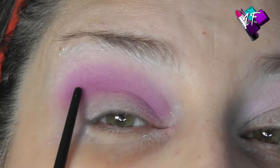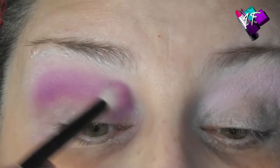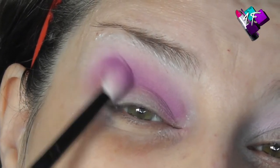Right. On camera, it looks like there's a solid line just there. But in my mirror, you can't actually see that. So, one of the perils of filming in HD is that the camera picks up on stuff that your eyes don't.